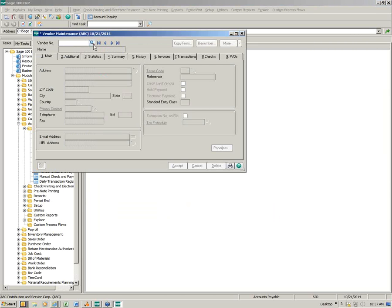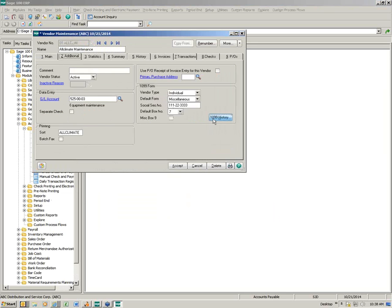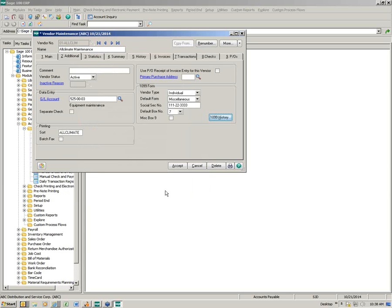Keep in mind, we have a lot of people who say, oh, this guy was supposed to be a 1099 vendor, I didn't realize it. So you just come in here and say, okay, for this year, I paid them $3,500. And sometimes you may have to adjust that. So yes, you can go ahead and start any time in the year.